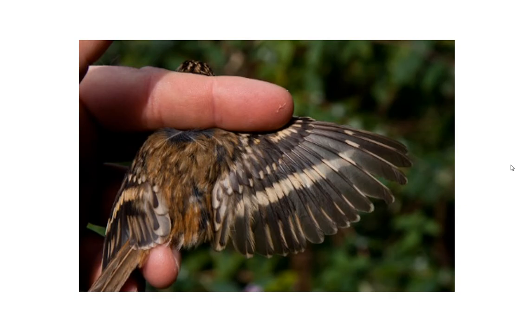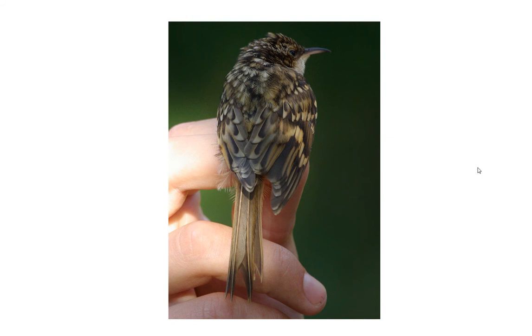There's the same bird again. Notice especially in this shot the colour of the feathers. They're sort of browny feathers with a yellowy shaft streak on the British treecreeper in the autumn.